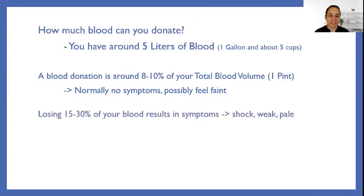If we were to lose 15 to 30% of your blood, you're going to start going into shock, feeling weak, looking pale. Part of the reason being that your body's actually trying to compress all of your blood, keeping it in your brain and your abdomen. So we lose the capillary blood going to our skin that gives us a pretty flushed pink appearance.